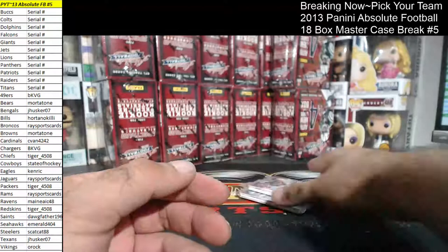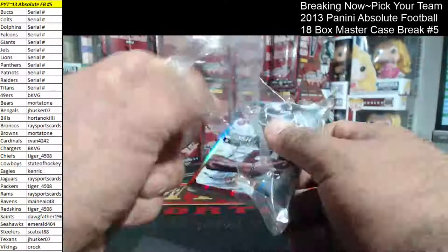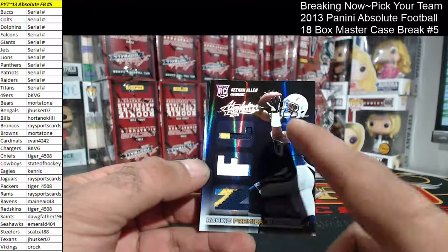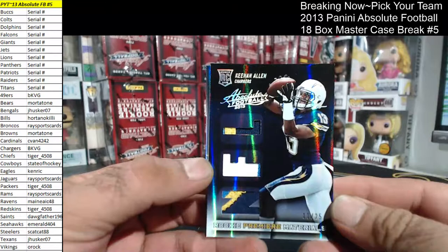Or tunnel with the Bills. Yeah, I'd say we're gonna be pretty quiet, but he's not in here. Aaron Dobson, and oh, for the Chargers, 11 of 25, Keenan Allen, sixth patch, three color, two color, three color. What's up, Joseph?